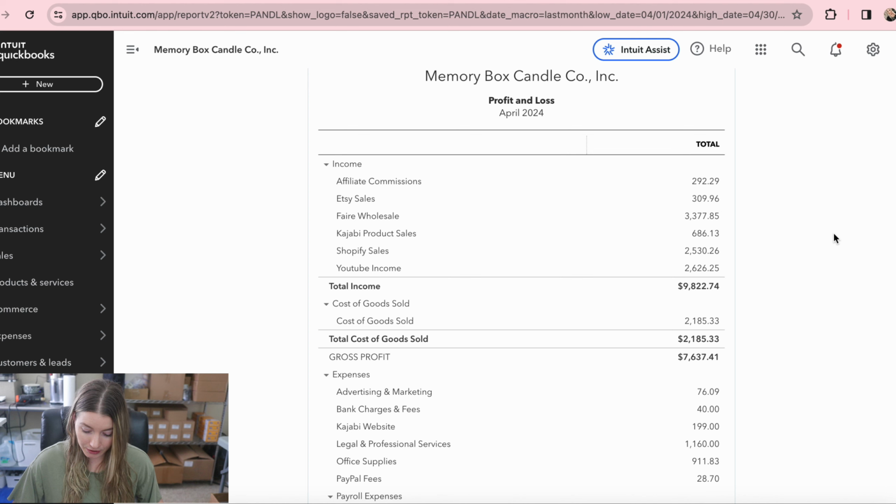And then Etsy sales. These are digital Etsy sales and also some candle sales as well. I don't know how I'm going to differentiate that. That's going to require a little bit more paying attention to things, because I do have an Etsy shop now for candles. So I reopened the Memory Box Candle Co. Etsy shop. So that was $309.96.